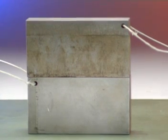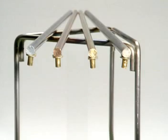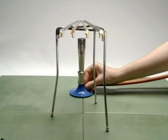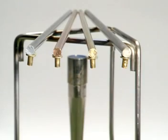Metals are good conductors of heat, but some are better than others. Let's see which of these metal rods is the best conductor: aluminium, copper, brass or steel. On one end of each rod, a small rivet has been stuck with a blob of petroleum jelly. The other ends, furthest from camera, are all heated together with a Bunsen burner.